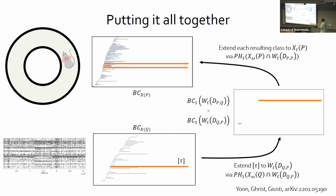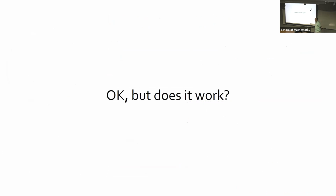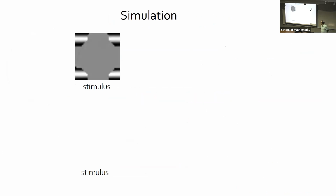Okay, so this is called the method of analogous bars, because the method of homologous bars would have been really bad. Does it work? All of this nonsense that you just told us how to do, is it useful for anything? So okay. So we had, I was going to show you a little video here, but it keeps choking the computer.